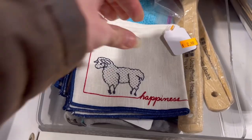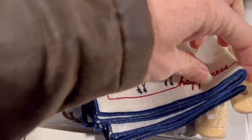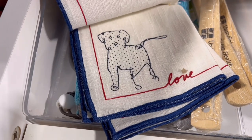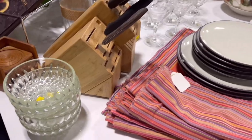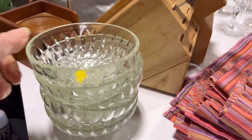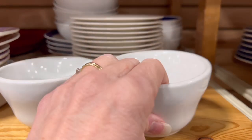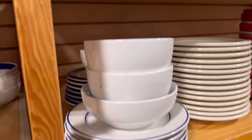I thought these little napkins were cute, but I couldn't decide if they were old or new. I think that they are new. If they had actually been embroidered or something, then I would say that they were old, but they were still really cute. Lots of good images. Just love all of the stacks of white.